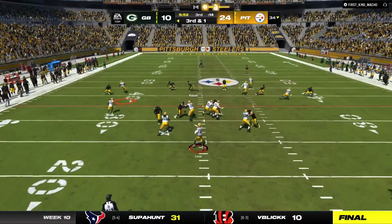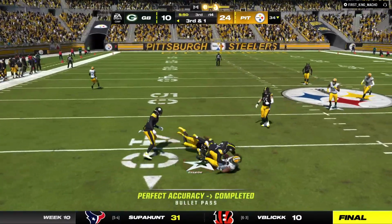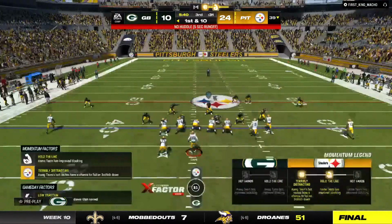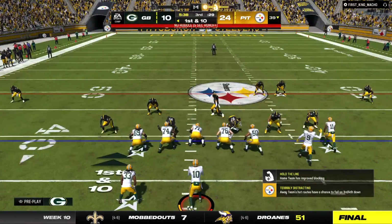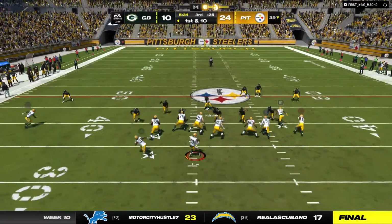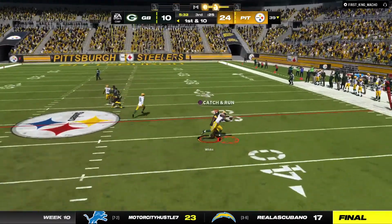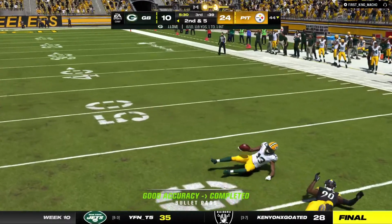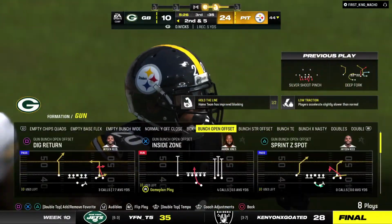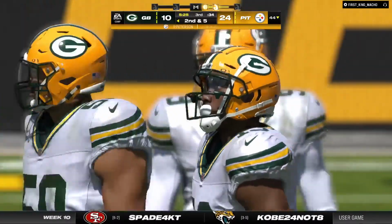On 3rd and 1, Love to throw. He's going to get that to his running back out of the backfield. And he's going to have the Packers first down as they're able to convert by plenty there on 3rd and 1. Love now to pass on first down. That's taken in, Dontavian Wicks. So 5 yards here, 5 on the play. And that'll bring up second down.